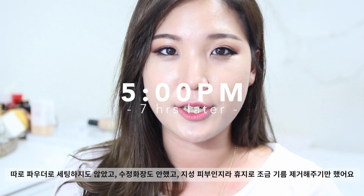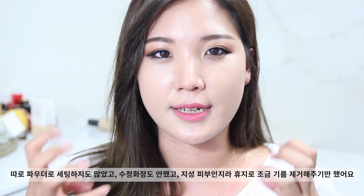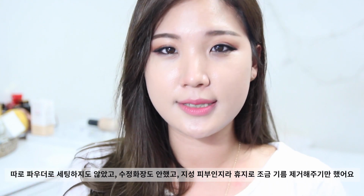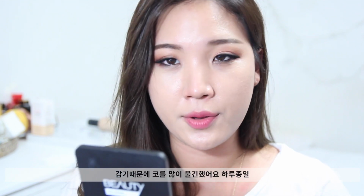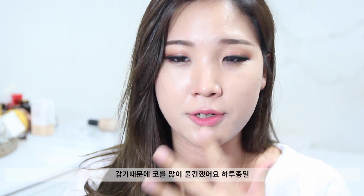The time now, it is almost heading to 5 p.m. in the afternoon. I barely touched my face. I blotted a little bit because my oil was getting out of control, because I have oily skin. Other than that, I didn't do any touch-ups. I didn't set it with powder. I blew my nose a lot. That's why my nose area is getting red, because I caught a cold.